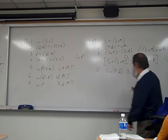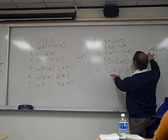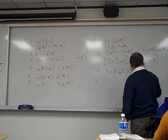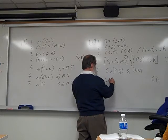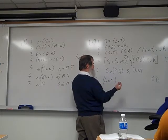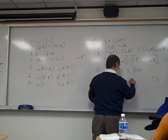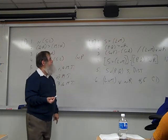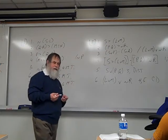Okay, so we've got this distribution. That's gonna give us this, right? Because now we're all set for constructive dilemma, CD. Constructive dilemma between this, the antecedent of this side, so I'm gonna have L or M, or the conclusion of this side, not R. Constructive dilemma from 4 and 5, which is what we were looking to get. These problems get harder the higher up they go.